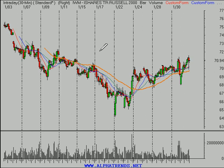The Russell 2000, if we take a look also here at the VWAP, since it's been, that's not what I meant to do, those are some Gann lines.